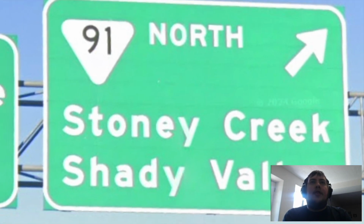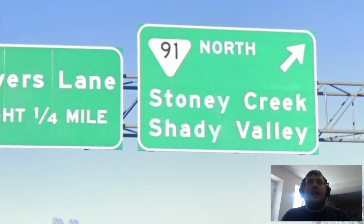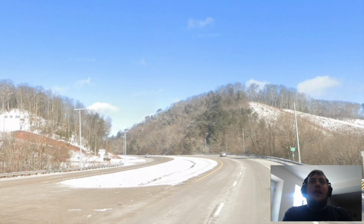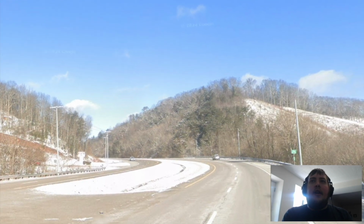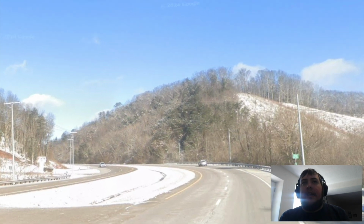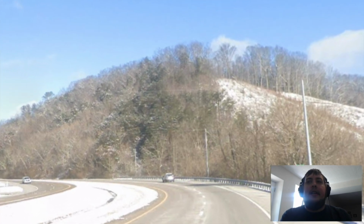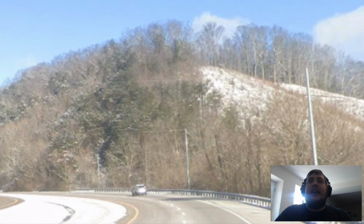And pretty soon after that intersection, 91 just splits off, and it is the one getting signed for Shady Valley, so we are getting signed for Bristol. And then, just after where Tennessee 91 splits off, I noticed this beautiful street view imagery where Google actually got some snow on the ground. Either way, this street view imagery was from January of 2024, and it's really cool that we get some of that.